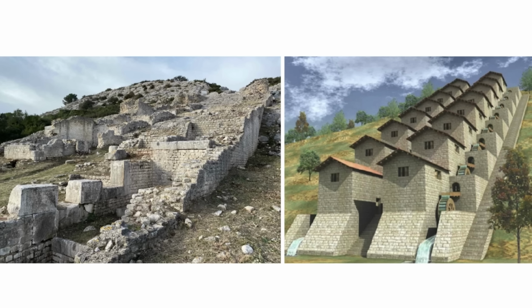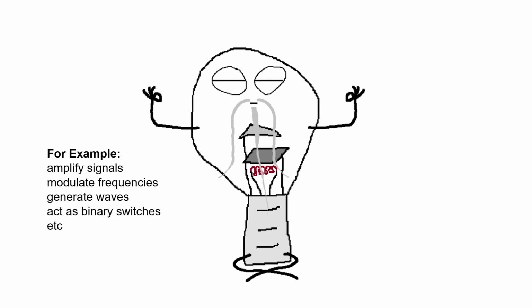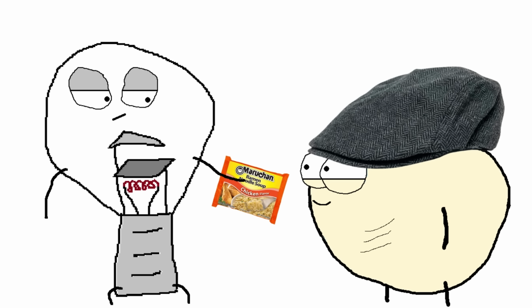They had some pretty complex water wheel machinery already. It appears 1st century Rome has everything Fred needs to make a working TV. Let's get it started. Vacuum tubes are lords of omnipotence that can do anything. If we just let them, they could probably fix world hunger.